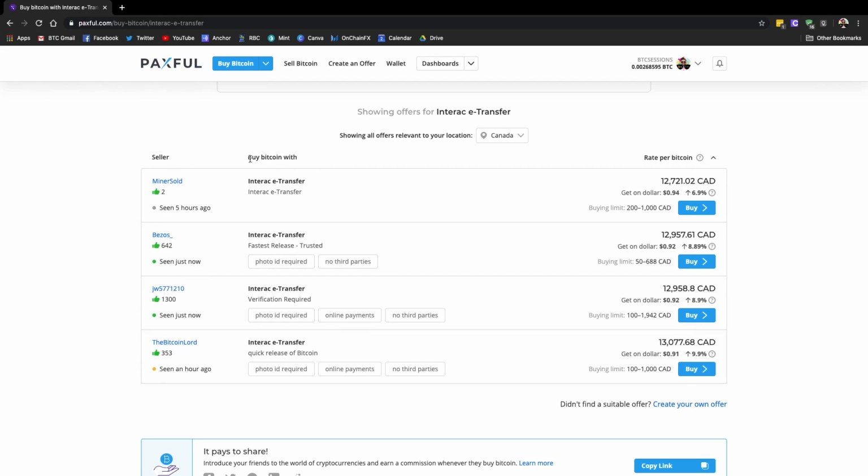In the next column, if I had opened this up to all payment methods, it would say what kind of transfer or payment method I would be using.